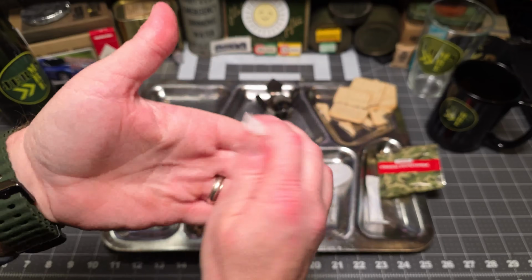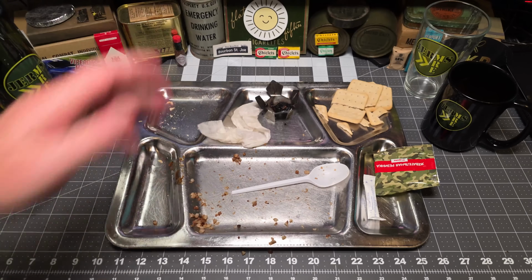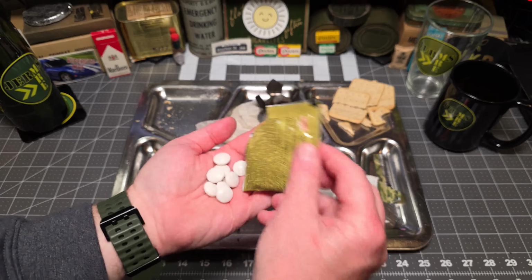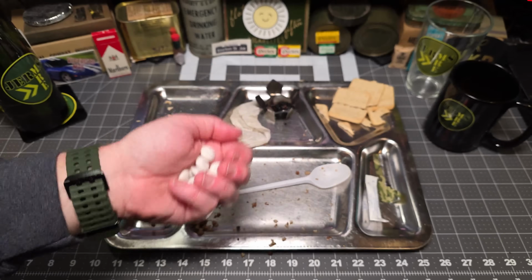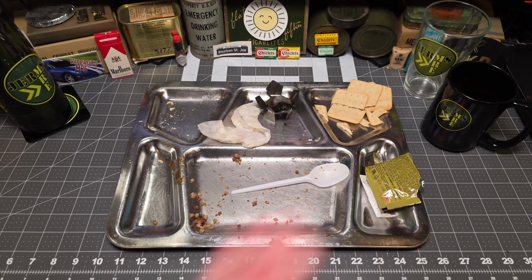Yeah, you could actually save these. You could save them and use them later. Let's try out this gum. So you get 10 pieces of gum. The gum is okay. It's got a great peppermint flavor. It's very crunchy at first when you first bite into it, and then it kind of is rubbery. It's not the best chew, but it serves its purpose. I mean, it's going to get the crud out of your teeth, so I can't complain.